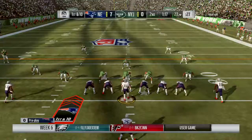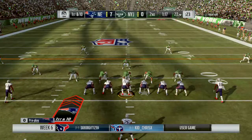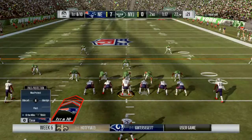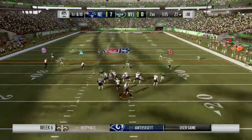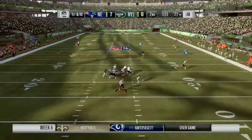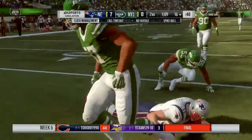Lucky 56. Gun, gun. Watch him now, Barney. They'll try and start this drive in the air. Steps away to his left. And he can't find anywhere to go with it.